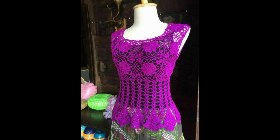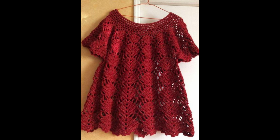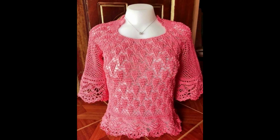So you must watch the video till the end to get new ideas and new designs of crochet-made top designs and blouse design ideas. You will find different and amazing ideas, amazing colors, amazing styles, amazing designs. You will find peplum styles, short top designs, shirt style designs, cardigan designs, amazing neck designs, amazing sleeve designing ideas. All of these are the most demanding and trending collection.